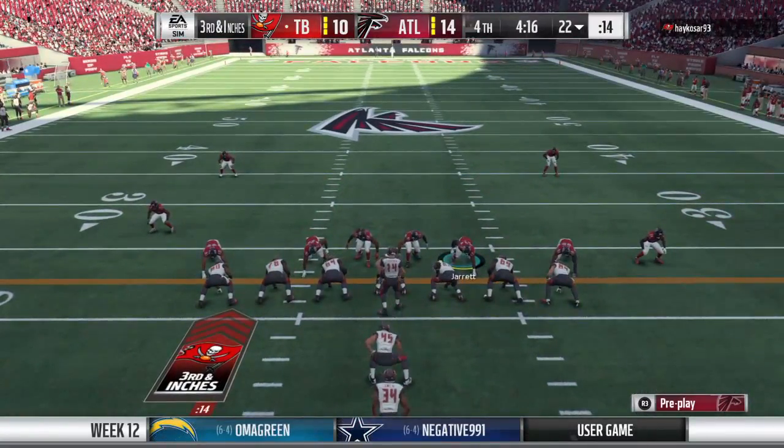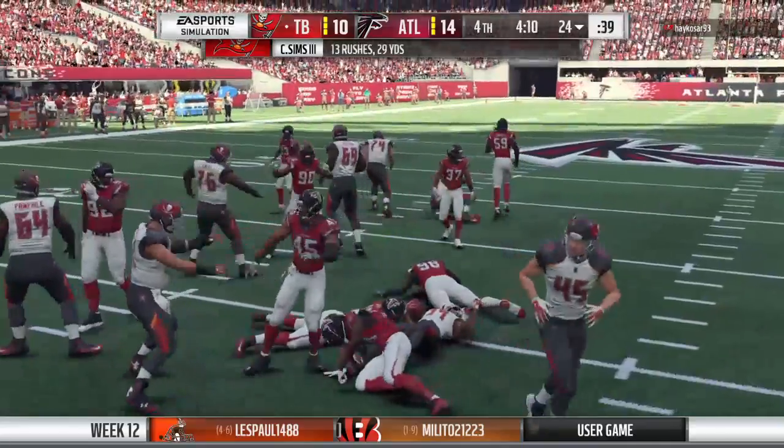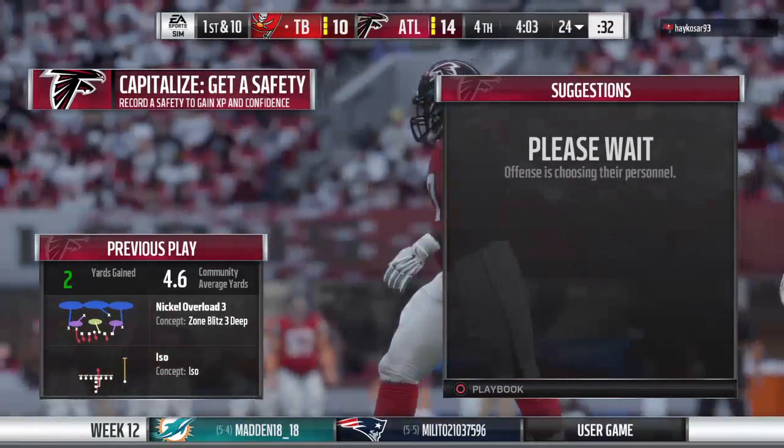Very good. They're looking at 3rd and a few inches. Now they run with Sims, and he gets the first down here as he's taken down at the 24. Just a gain of a couple, but good enough to keep the drive rolling.